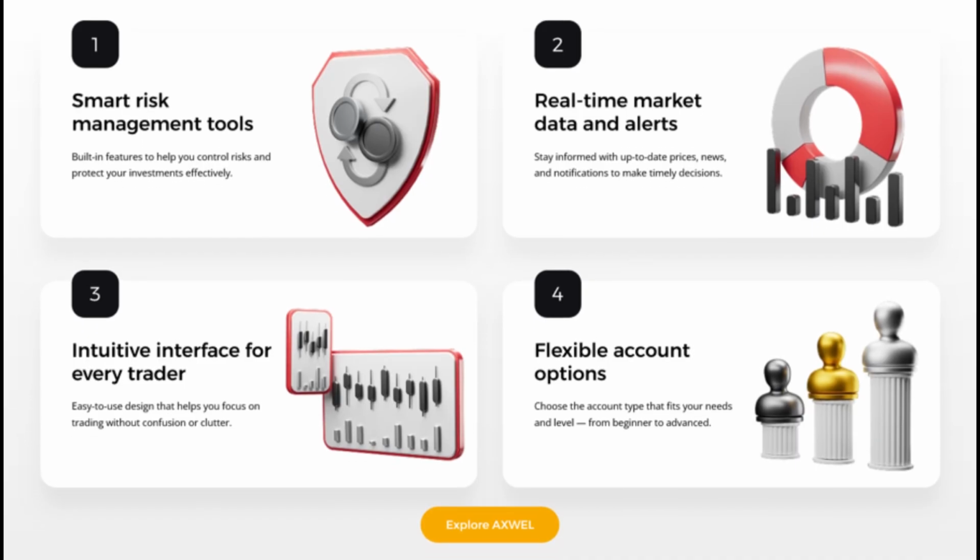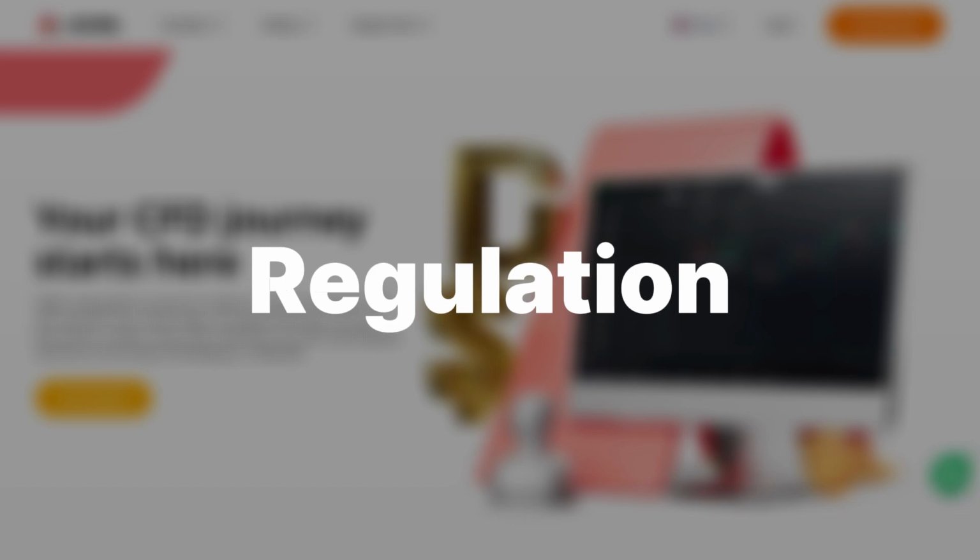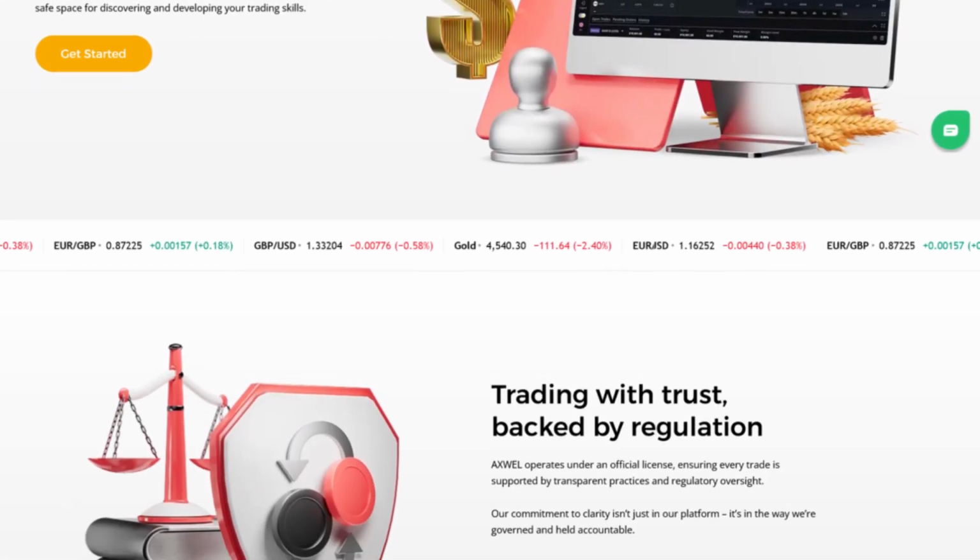We're going to cover regulation, accounts, the platform, fees, and deposits. Stick with me, because there's a pattern to how this broker is built, and you won't see it until the very end. Let's start with regulation. This is usually where I catch a broker cutting corners.